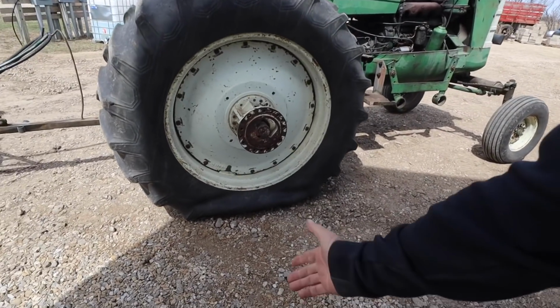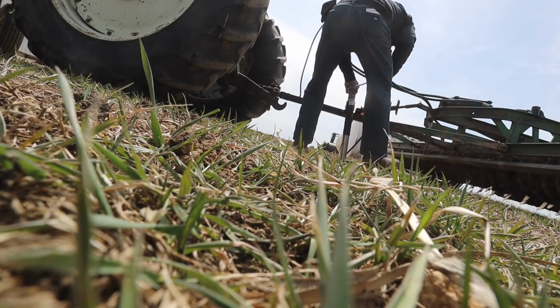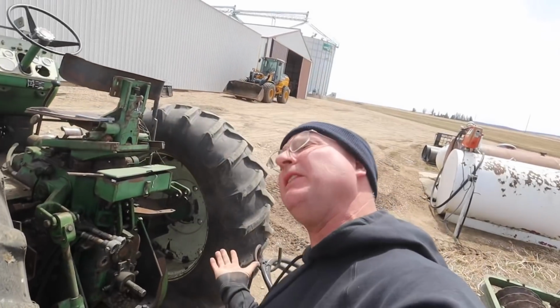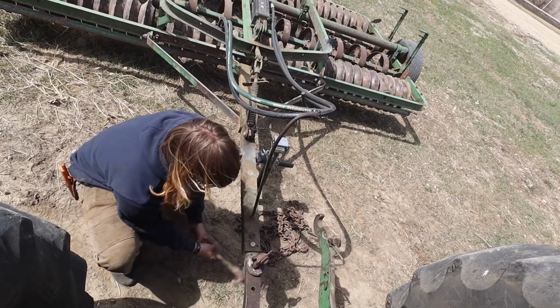Oh, valve stem broke. Oh, you're looking a little bit low there today, buddy. Trying to get the hitch pin out of the tractor, which is a little bit snug. But now with the tractor dropping that way, probably putting a bind on it. Put some air in that other tire, bring it up, balance out. The pin will probably jump right out.